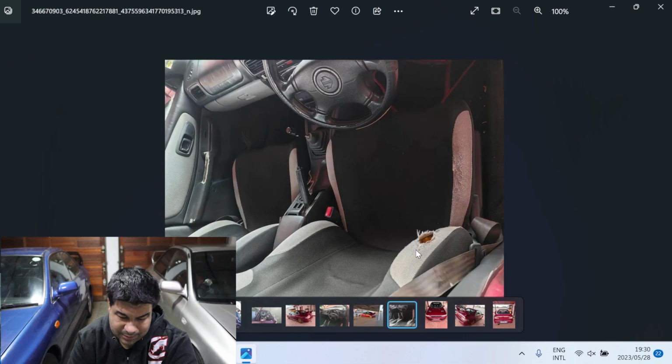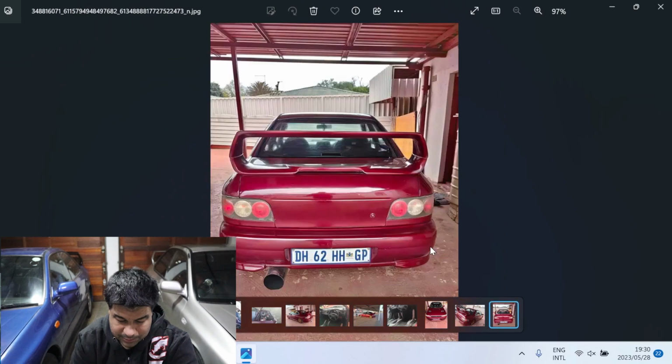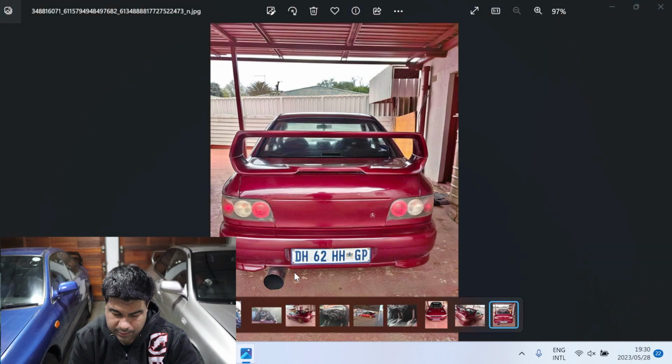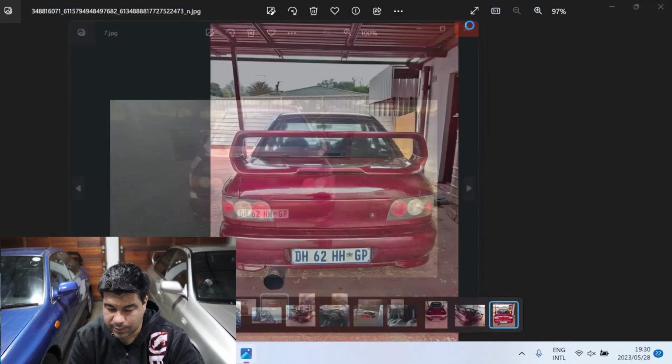Okay, so I don't know. I'm spending a lot of time on this because he listed it. It's missing a brake light. He listed it, I think like a month after he sold it. So there's either something horribly wrong with the car, or there's some sort of an issue. But it's the same car. Look at the number plate, DH62HH. If you go back to Rian's one, DH62HH, it's the same car.